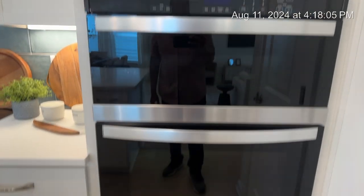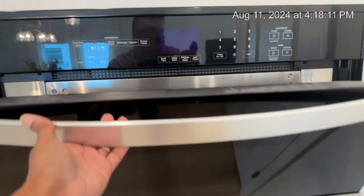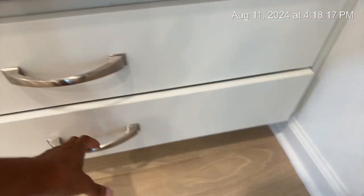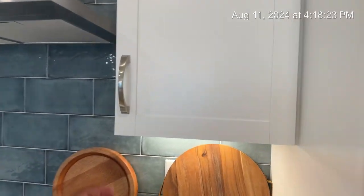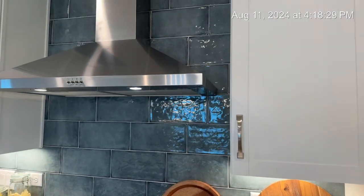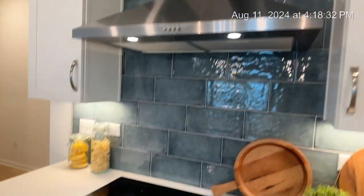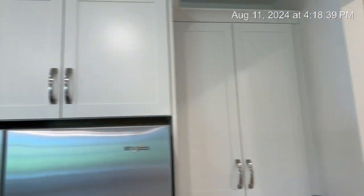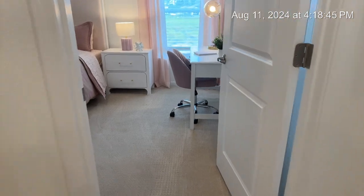And I've been told this is the gourmet kitchen package. Oven, you have your microwave right there. A little extra space drawers down here, cabinets. Soft touch. That's always nice. Look at that. Always nice. Okay, here's some extra space right here. Extra cabinet space. Whirlpool. Okay, let's go right on into it.